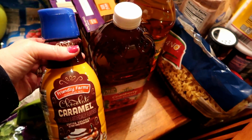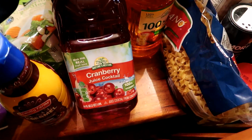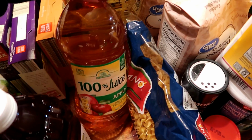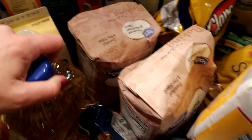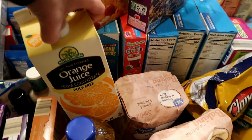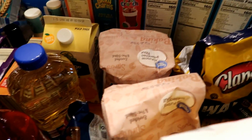Okay, I picked up some drinks. Chocolate caramel creamer goes into our morning coffee. And then we got a thing of cranberry juice cocktail. 100% juice apple juice. That is not a drink, oil, but I was just out. And then I got a thing of orange juice. Emily loves having that already made orange juice in the morning, so I thought that'd be a treat for her.